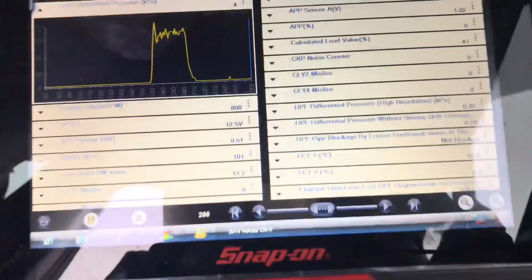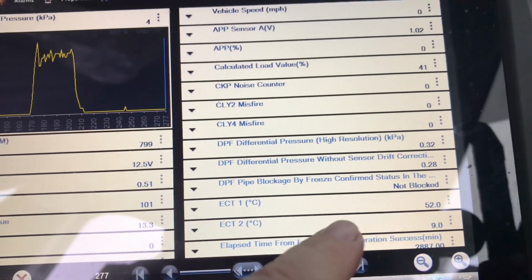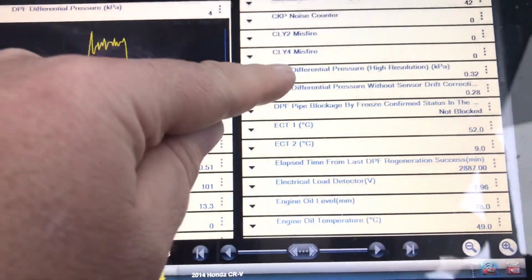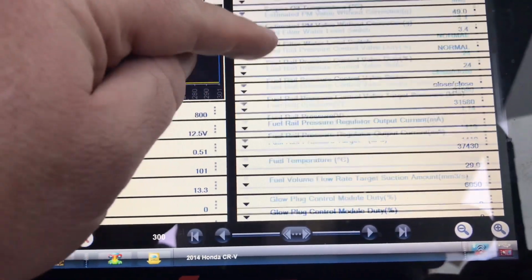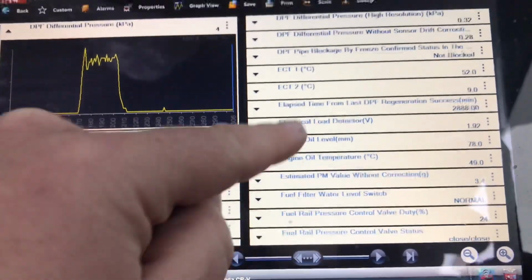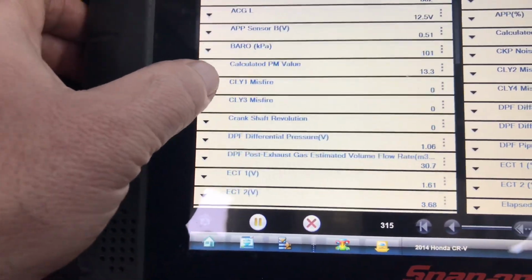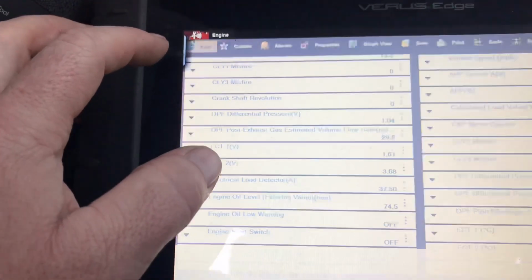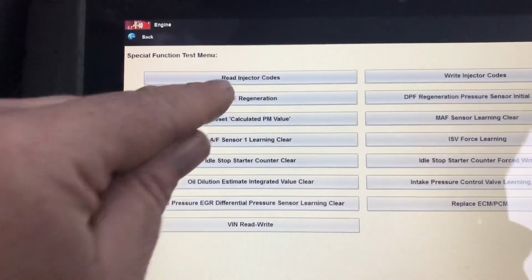Well, there's other interesting stuff. DPF pipe blocked by freeze confirms it not blocked. I was wanting to see a PID and see if it had actually started to do the regeneration. And what we'll do, we're not sure, so we'll just force it to do it. So special functions, DPF regeneration.